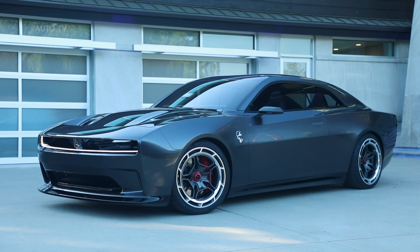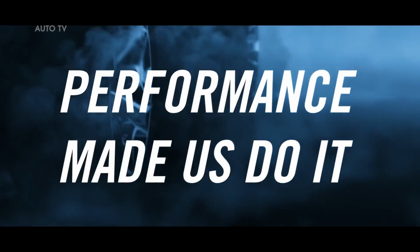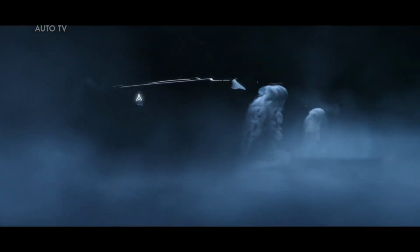Dodge Charger Daytona is going to redefine American muscle. Right now, things are pretty good in the muscle car space and Dodge is doing well, but the industry is changing and it is changing fast. The industry has invested $500 billion to transition to electrification, and you know what? Dodge didn't want to follow.